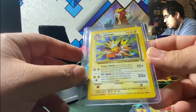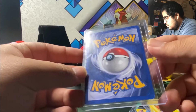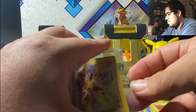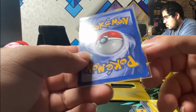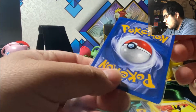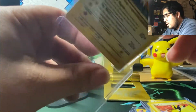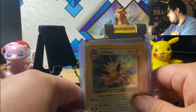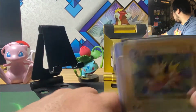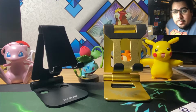And I had to get a Jolteon. I think that's all that's arrived so far. I'm expecting a couple of Dragonites. Oh, I did get a Dragonite today. Oops. I'm the same guy that sold me all those other cards. Sorry about that.